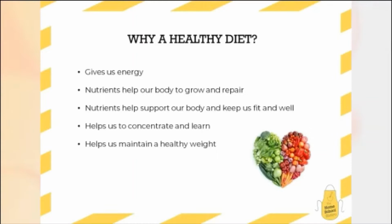Our diet also provides us with nutrients that our body needs to help to grow and to repair itself. Nutrients are also essential because they help to keep us fit and well, and they support our immune system. Our diet can also help with our concentration and our learning, and really importantly, it can also help to make sure that we maintain a healthy weight.